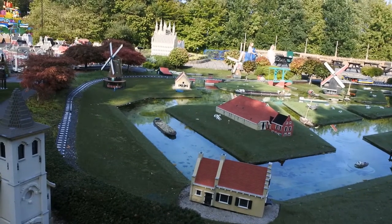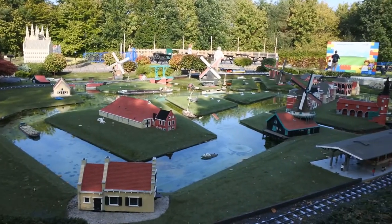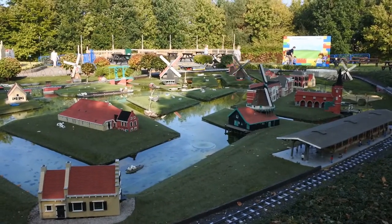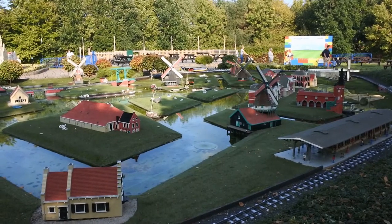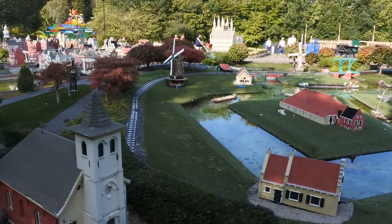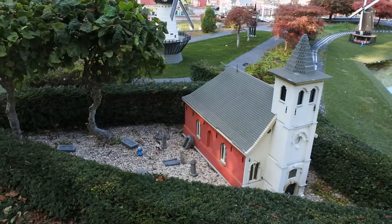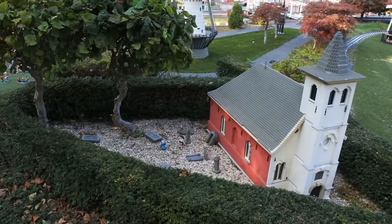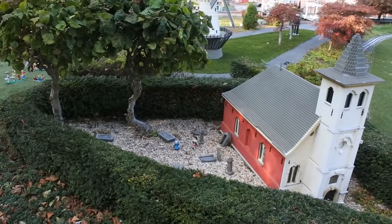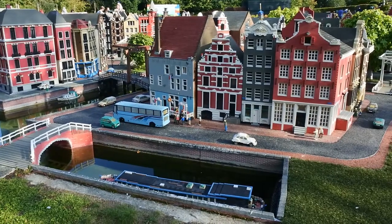I absolutely love Holland. And look on that, there's a tugboat going around the canals. And again in the distance you can see some windmills. I love how they've recreated all the canals. There's a wonderful church as well in front. And I love the theming and the detail that they've put into these works. They are like works of art. The detail is amazing.